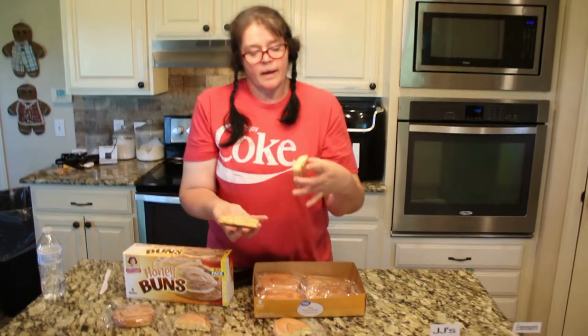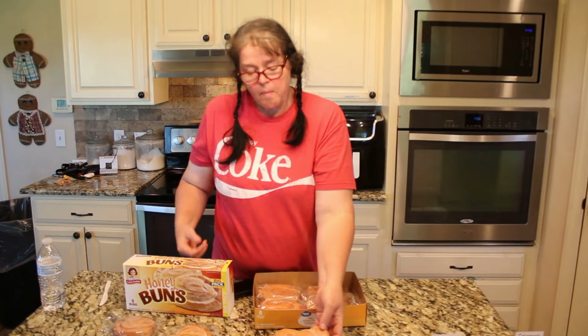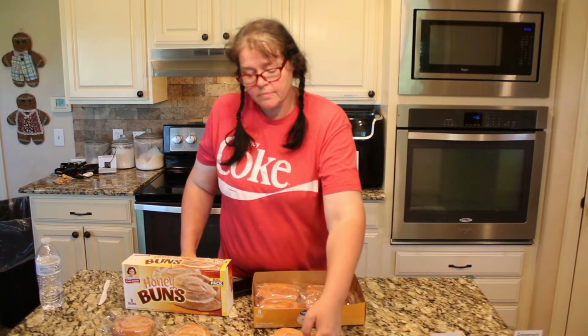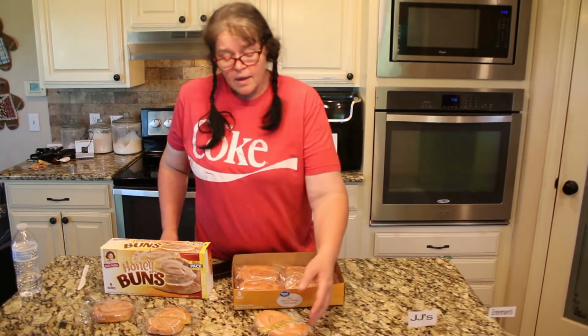All right. Now, let's see how they taste. Okay, inside the Walmart honey bun, I don't know if I just got a bite on one that didn't have a whole lot of icing, but there wasn't a whole lot of icing on that. And so it tastes like a whole bunch of bread in my mouth. Let's taste the Little Debbie.